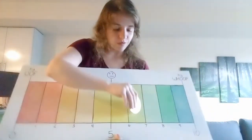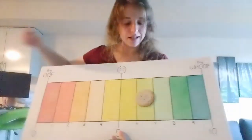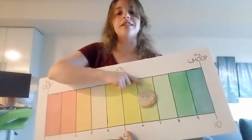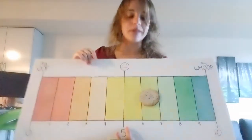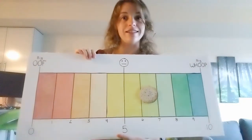So, I'm feeling a 6.4. Oh, my favorite thing is when my magnet can actually go at the number that I choose. So I'm gonna have to make like a, ooh, my magnet went in the right place dance, because it's very, very exciting. So that was a peanut butter cookie from Uncle Eddie's Vegan Cookies, which is a Black-owned business.